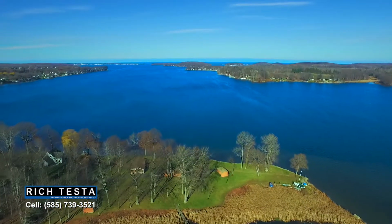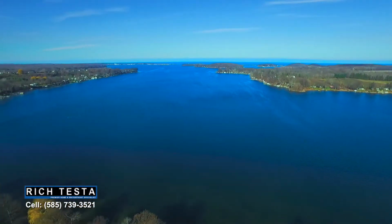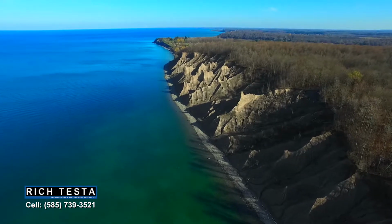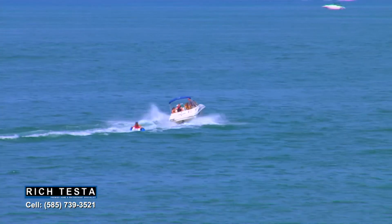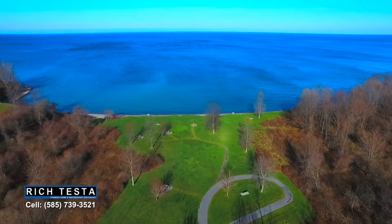Nearby is Sodus Bay. The bay offers Lake Ontario access and breathtaking Chimney Bluff State Park. Waterfront activities are a blast on Lake Ontario. The views are just spectacular.